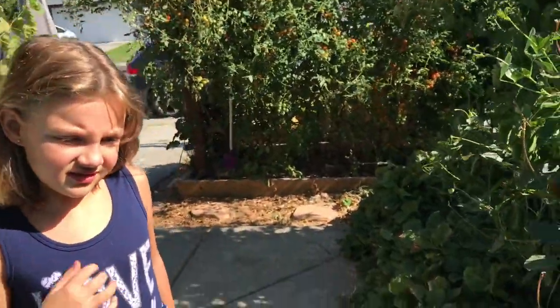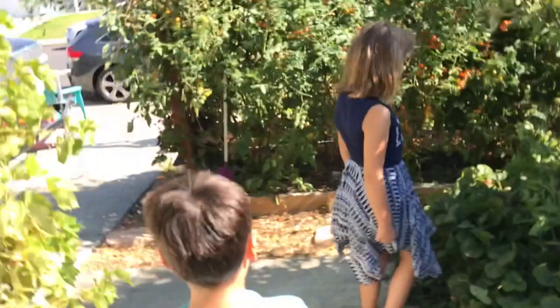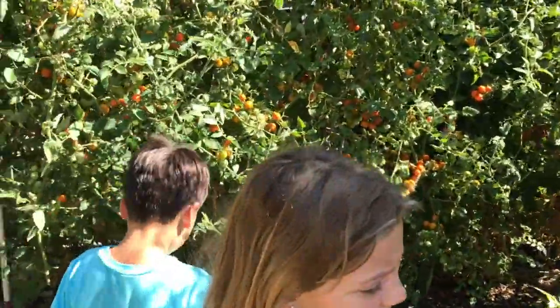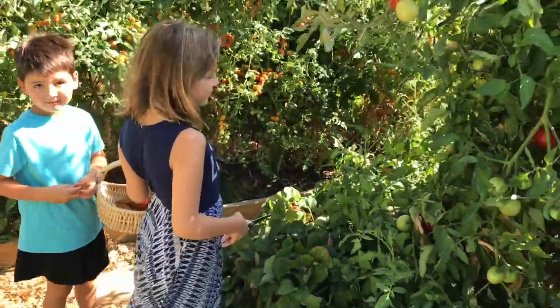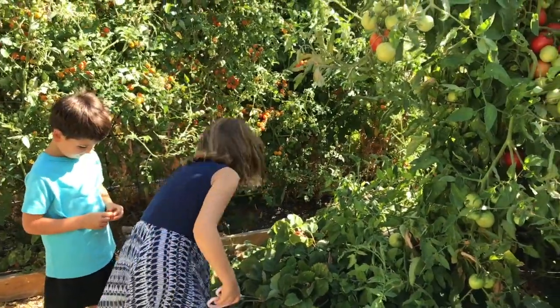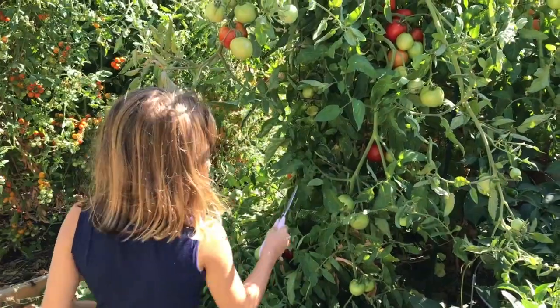So let's head over to the big tomato plant, and I know you guys are good at picking those. Oops. So here's the scissors, Blake. Can I try to... Oh yeah, you can do it too. Pick some. No, Blakey. Hold the basket, Blake, for Lily. Or you can set it down, Lily. Okay, pick a couple real red ones. Real red ones. Good? Yeah, that one looks perfect.